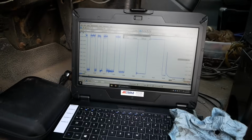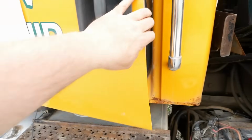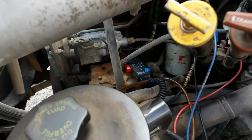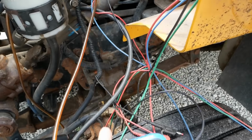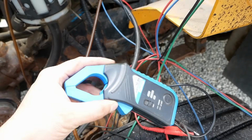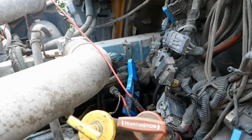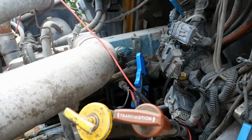All right, let's move some things around. I've got 3 amp clamps. 1, 2, 3. Only one of them works, so I think these might have been a victim of our recent lightning strike. Anyway, let me hook on with the one good amp clamp. Let's see if we can figure this out.